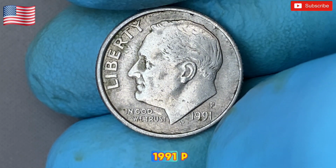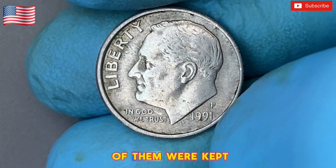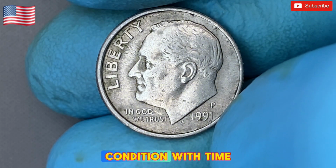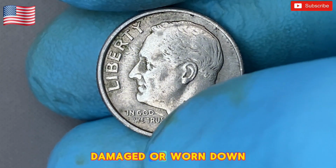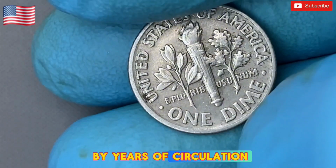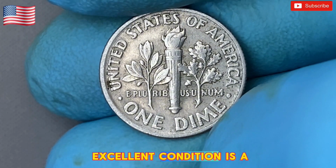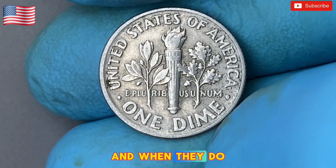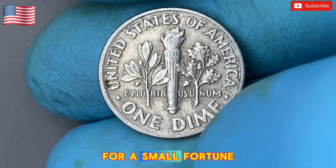The rarity of the 1991 P Roosevelt dime is largely due to how few of them were kept in uncirculated condition. With time, many of these coins have been lost, damaged, or worn down by years of circulation. For collectors, this means that finding one in excellent condition is a big deal, and when they do, it's not uncommon for these coins to be sold at auction for a small fortune.